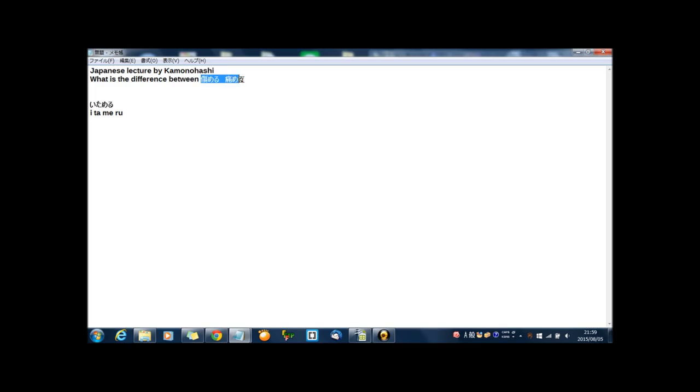So, I had thought that these two kanji expressions had the same meaning, actually. So I searched on the internet and I searched in my dictionary. Then I found the result. And first, you should know the kanji meaning of these two kanji expressions.